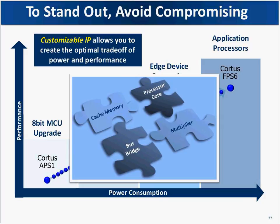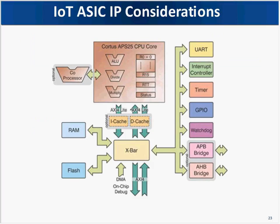In addition, there may be some optional things that you need, such as caches or bus bridges. So if we drill down a little more deeply into this, let's consider a processor subsystem with a processor core, memory, peripherals, and connectivity. So what are the things you need to think about? Well, one you need to think about is the bus connectivity. A very commonly used on-chip bus is the AMBA APB or AHB buses, and these may fit your needs. On the other hand, if you have something very simple, you may want to go for something more lightweight, such as the Cortus APS bus. On the other hand, if you have a complex system requiring high embedded performance, you may want to go for a more complex bus, such as AXI4, that can deliver you the functionality that you need.